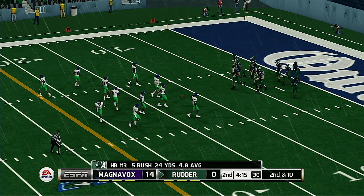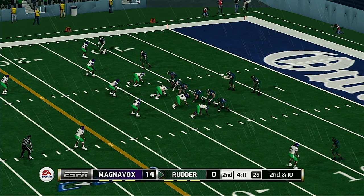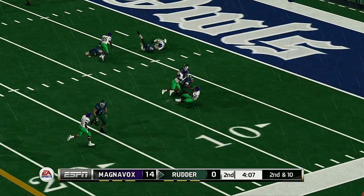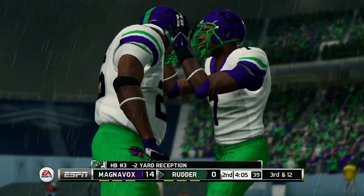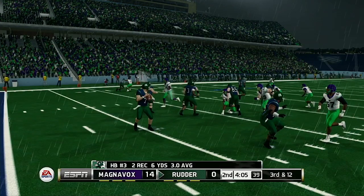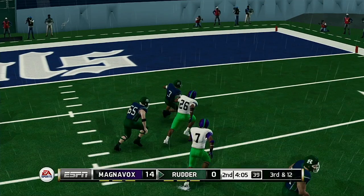They line up at the 12. Second down. Catches it. He's immediately tackled behind the line. That's a loss of about 3. They really just didn't have any room to work on that play. The defense just suffocated him there.